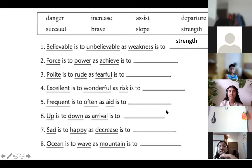Number 2, Steve. Force is to power as achieve is to succeed. Good job. So we have synonyms here. Force and power are similar in meaning, so we need achieve and succeed, which are also similar in meaning.